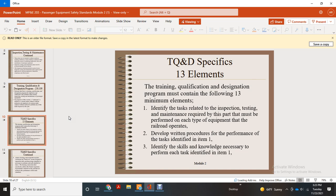One: identify tasks related to inspection, testing, and maintenance required by this part that must be performed on each type of equipment that the railroad operates. Two: develop a written procedure for the performance of the tasks identified in item 1. Three: identify the skills and knowledge necessary to perform each task identified in item 1.